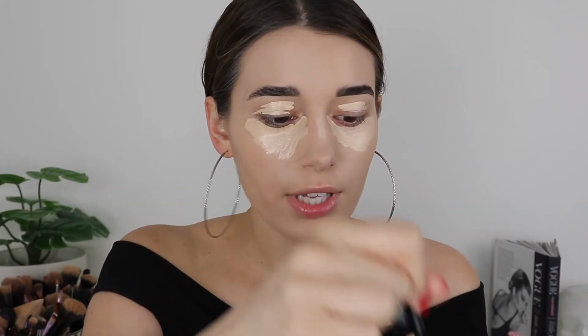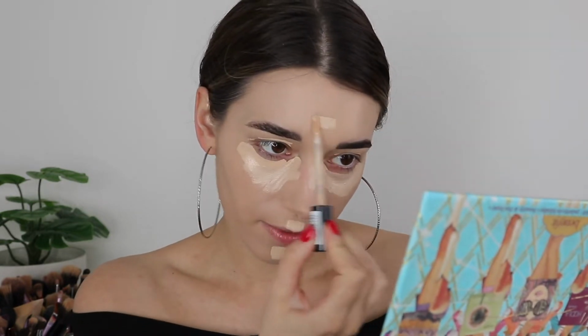It's more on the neutral side, but it's still nice and light, so it really brightens up the center of my face. So these are all the spots I put it. I also put it on my eyelids so I can prime them for my eyeshadow. And then normally I like more of a full coverage finish, so I'll go back in with my buffing brush because it gives you the most full coverage, and I'll blend out all of my concealer using this brush.